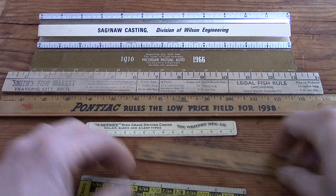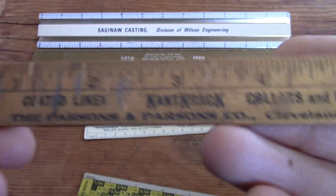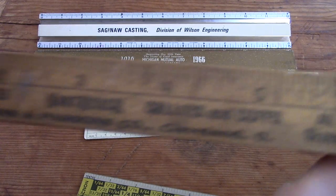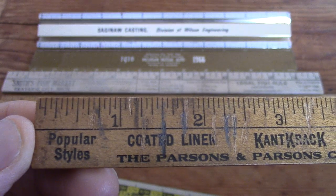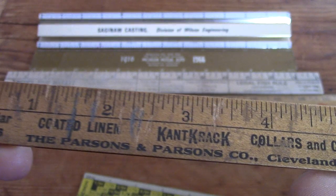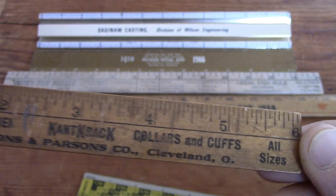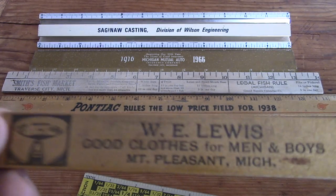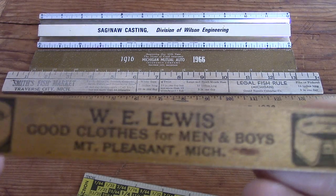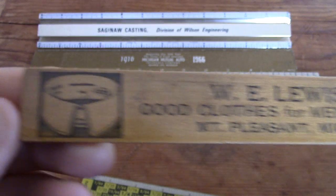And the next one we have is another little baby ruler. This one is the Parson & Parsons Company, Cleveland, Ohio. You can see they make popular styles, coated linen, can't crack, collars and cuffs, all sizes. And you've got a little 6-inch ruler here. On the back, you can see this was for W.E. Lewis, Good Clothes for Men and Boys, Mount Pleasant, Michigan.